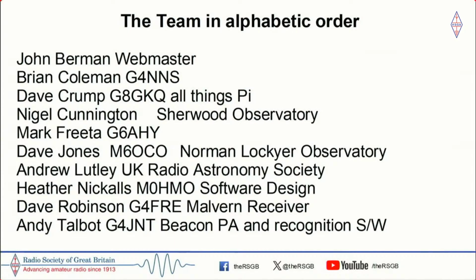Andrew from the Radio Astronomy Society. Heather is our principal software designer for the server systems and so on. And Dave is the person who's built the independent receiver at Malvern. And Andy, who many of you in the radio world will know, was the prime mover behind the beacon PA and the recognition software.